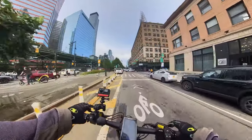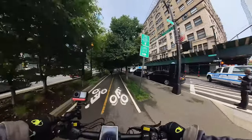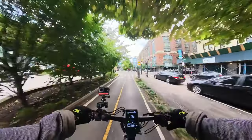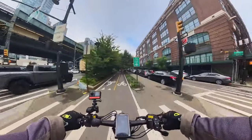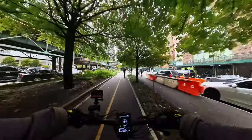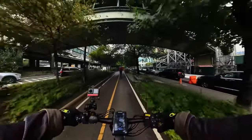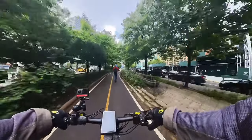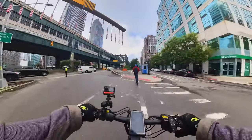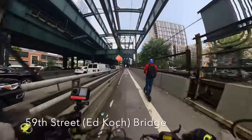Oh, what's this? NYPD roadblock. Okay. There's been quite a bit of roadblocks here lately. Oh, school safety. Okay. I've never seen NYPD school safety before. That moped guy bounced real quick. The moment he saw the cops, he was just like, I am not getting my moped confiscated. I mean, that gas moped should not be on here anyway, but what do I know? Okay. The bridge looks fairly congested.